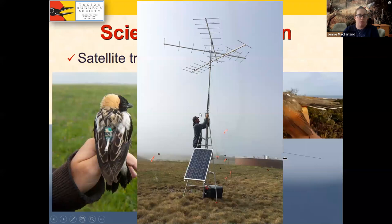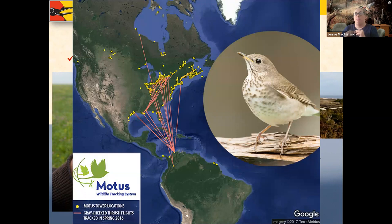You can put up a MOTUS tower, and it does an amazing job capturing the signals of these little tags that you can put on birds that are very small, lightweight, low battery tags that you can put on a little bird. And then it gets close to a tower, it documents the fact that that bird flew within a certain radius of that tower. So this depends on putting a lot of towers out.